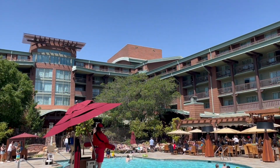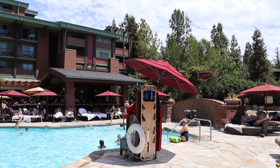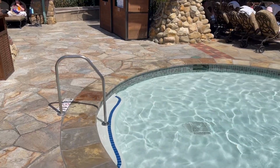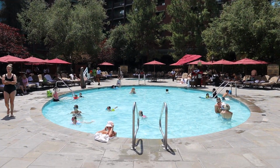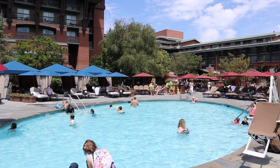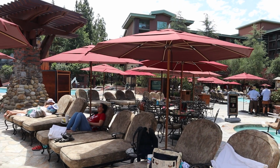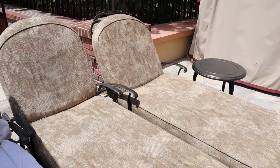There are several other pools to enjoy, so people can really spread out and it doesn't get too crowded. There's also some little wading pools and also some hot tubs. And there's plenty of soft lounge chairs to either doze off or just enjoy the sunshine.